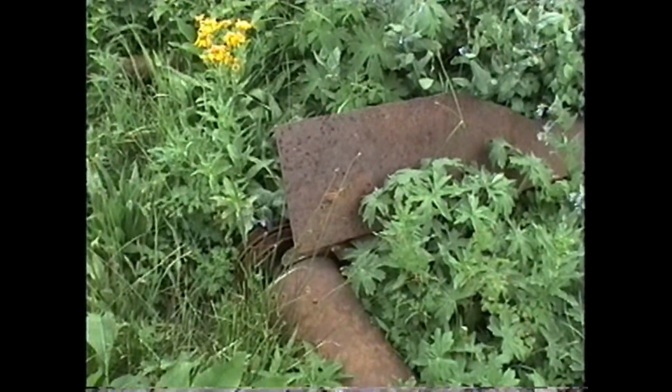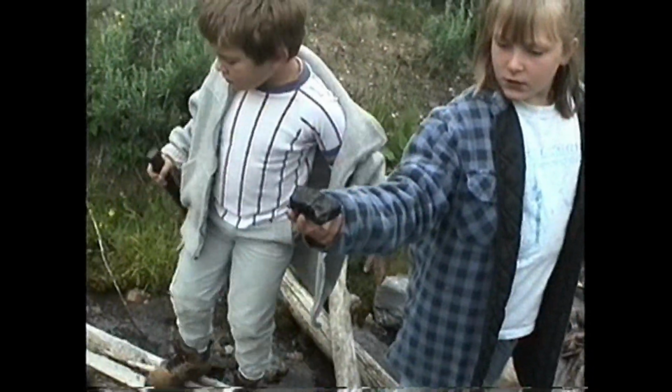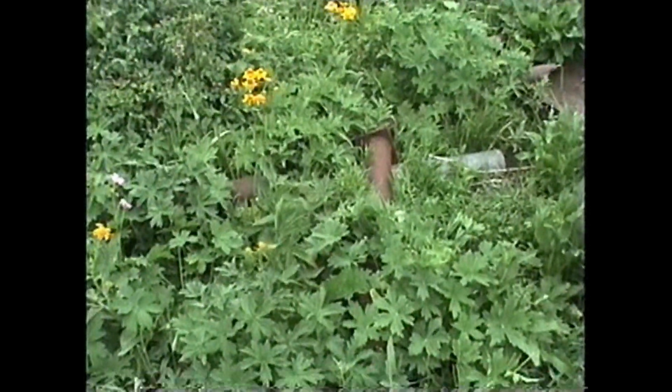Look, Grandpa. See that big piece there? Oh, we found some coal, huh? There's a big piece right there. We found a great, huge old jack here that was probably used to shore up the timbers in the mine.